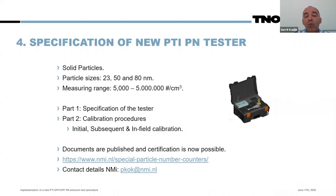In part 1 of the documents, the complete tester is specified, and also the tests which must be passed in the type approval are specified. This is a metrological document. And in part 2 of the documents, the calibration procedures are specified: the initial calibration and the subsequent calibration. This is performed for every new PN tester by the manufacturer. And also the in-field calibration is specified, because once a tester is at an operator, it's very important to calibrate it yearly, and in these documents, the complete procedure is described.